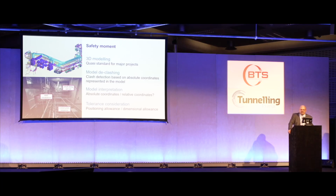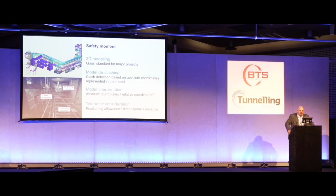But let's just move to the safety moment, which is in this case a bit of a personal thing as well. What you see top left-hand corner is a lovely 3D model, typical of the major projects which we are undertaking at the moment in UK and abroad. It's a quasi-standard, I'd say. It looks lovely, it's colorful, it's a great sales pitch, and it's representing all elements of the design in a precise position in absolute coordinates.